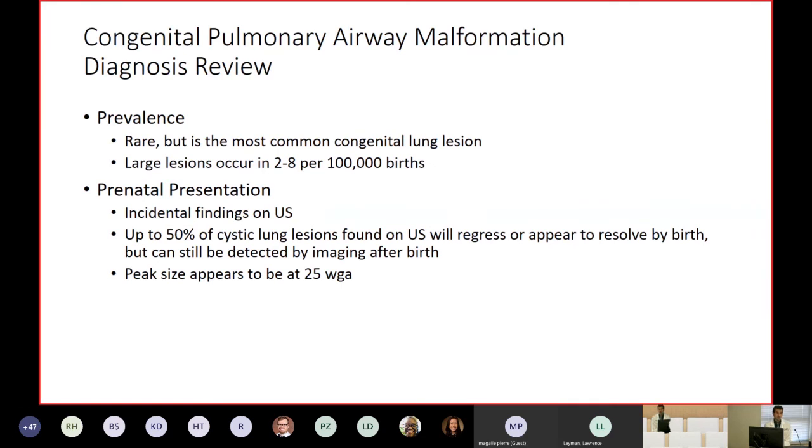So, in general, CPAMs are rare, but they are the most common congenital lung lesion. Large lesions occur in about 2 to 8 per 100,000 births. Typically, they're an incidental finding found on screening ultrasound, and up to 50% of these cystic lung lesions found on ultrasound can regress or appear to resolve by birth on ultrasound, but on imaging after birth can still often be detected. They peak in size at about 25 weeks gestation.